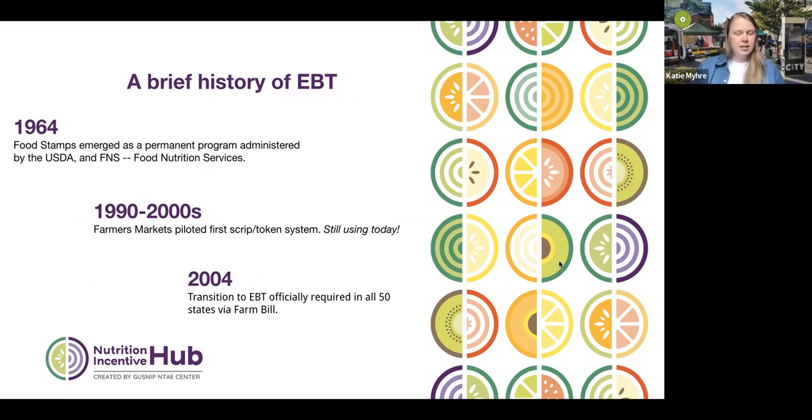Before we dig in, just to ground ourselves in the history of EBT. EBT was formerly known as food stamps, which emerged in the 60s here in the US. It's administered by the USDA, the US Department of Agriculture, and specifically within the USDA, it's overseen by FNS, which is called the Food and Nutrition Service. So the food stamp program has a lot of history in the US. And starting in the 90s and early 2000s, we started to see farmers markets piloting the first scrip and token system using EBT. Electronic benefit transfer is what EBT stands for.